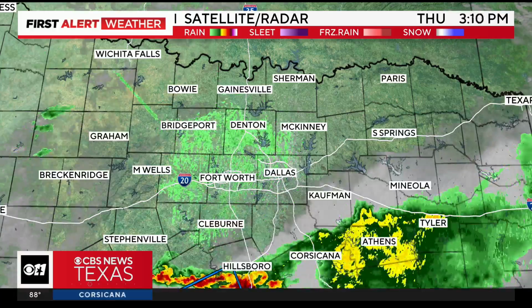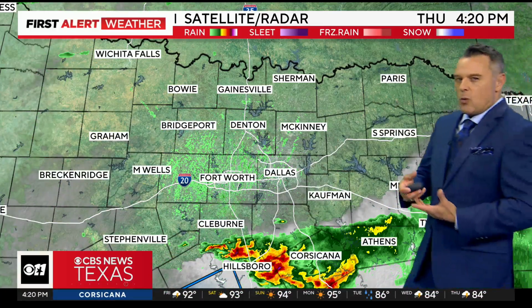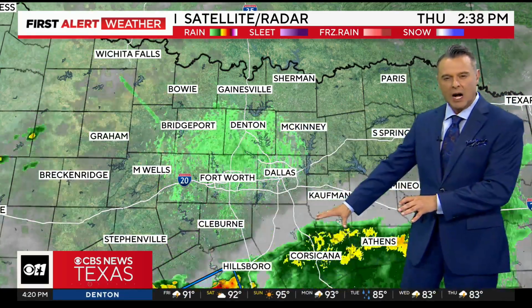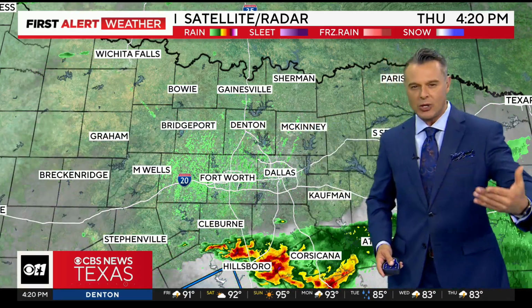Satellite and radar combining. You notice a lot of North Texas right now, there's not a whole lot happening. You're thinking, okay, why? What's going on? All of this activity to the south is kind of creating some sinking air above that, north of where we have the storm. So that's keeping the atmosphere a little bit more stable across the majority of North Texas.